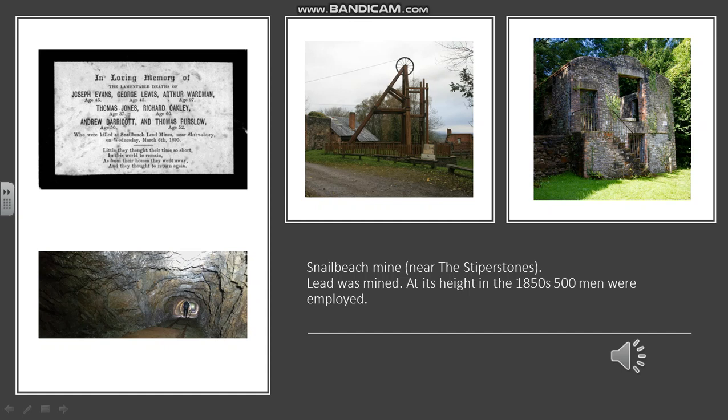Now the first raw material we're going to look at is lead. Lead was used for roofing, for pipes and also in paint. Well, it wasn't realised until the late 19th century just quite how poisonous lead was.